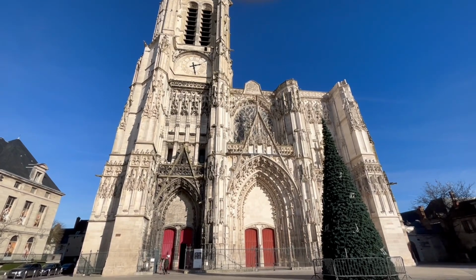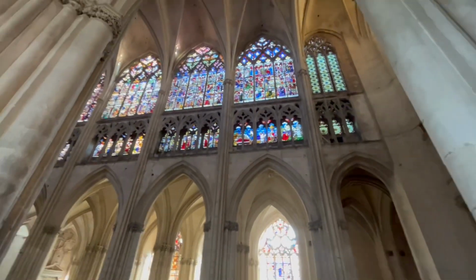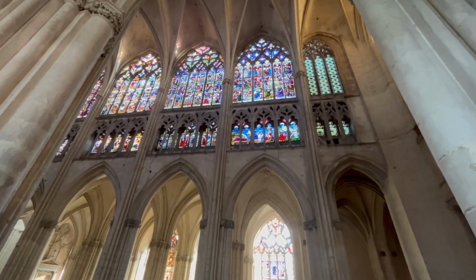I'm in the cathedral. That stained glass.